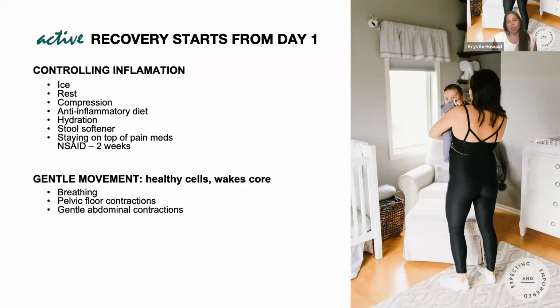But I usually would wear the compression garments literally, if not the first day, definitely the second day in the hospital. And sometimes you can wear them and then take them off for like an hour break. Wear them again, take them off for a little hour break if it feels like it's too much, or pull them down for a little bit. But that compression is really going to help control some of the inflammation. Same again with having anti-inflammatory foods. That's going to help control the swelling, which helps decrease pain, hydration, those stool softeners that we just talked about.